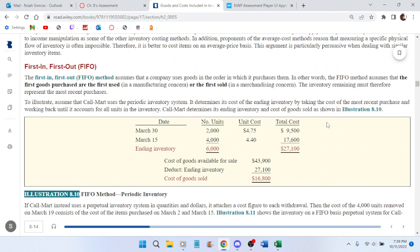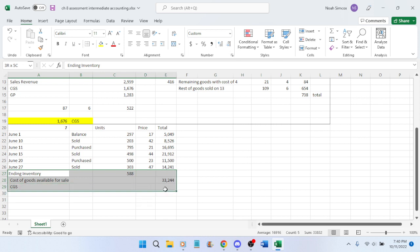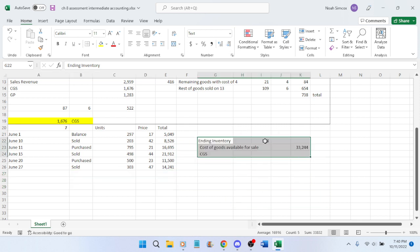Wait, so they don't use a complicated method. Okay, so they don't. You only need to do the complicated method for part one. So part one, let's see, this is going to be FIFO. I should probably move all this over because it's going to be FIFO, so we'll just label it as FIFO.